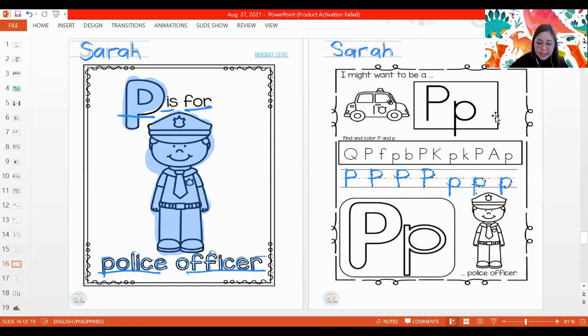We already have capital and lowercase letter P. Now let's color our police car, color our police officer, color our capital letter P. Let's not forget about lowercase letter p. And let's find and color the letter P's. Let's count with me. 1, 2, 3, 4, 5, 6. Teacher found 6 letter P's. All done? Good job. Let's proceed to the next page.